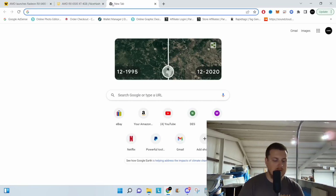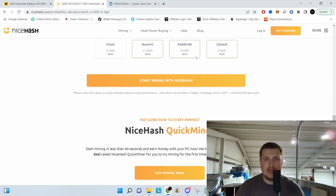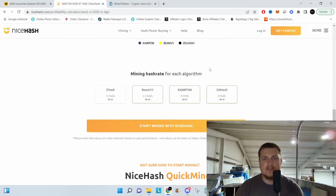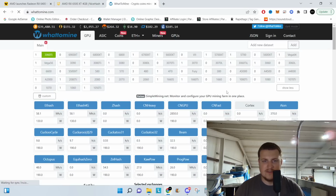Kapow. What to mine? Let's see here. It does Raven Coin at 9 mega hash at 90 watts. Zelhash 8 sols at 90 watts. I was wondering if What to Mine had the 6500s. I doubt it. I don't think that's a popular enough card, in my opinion, to be on here. No. 6600 XT. It looks like 6600, 5500.